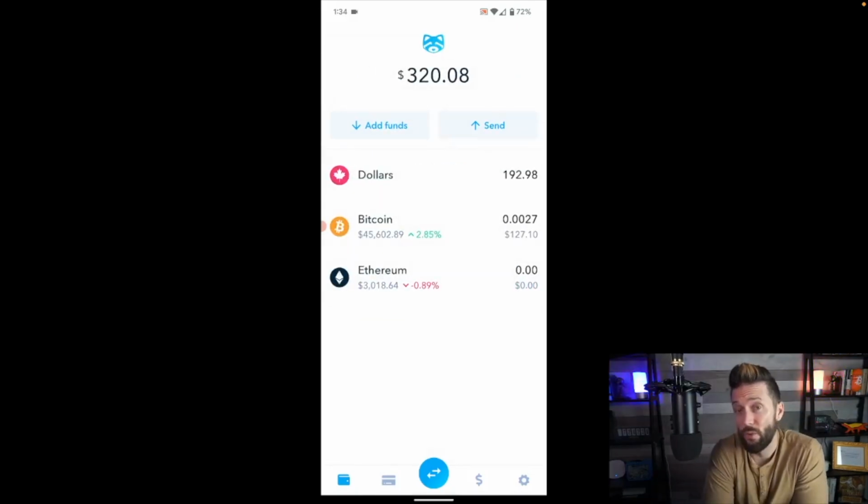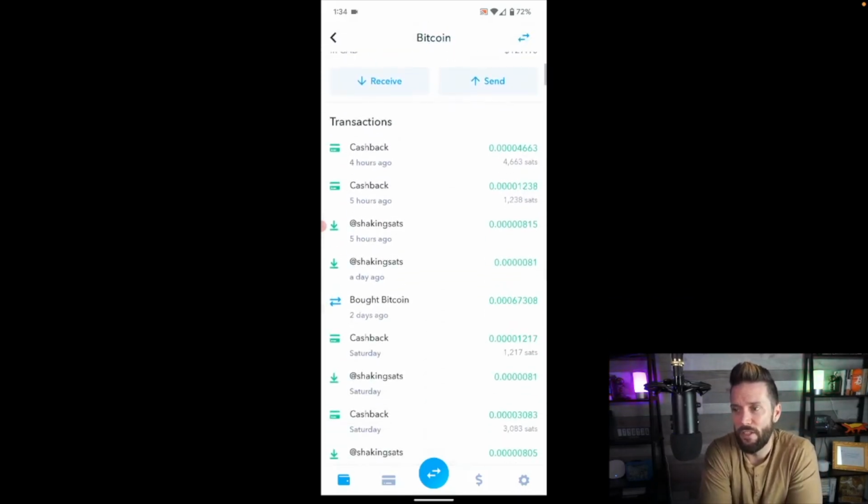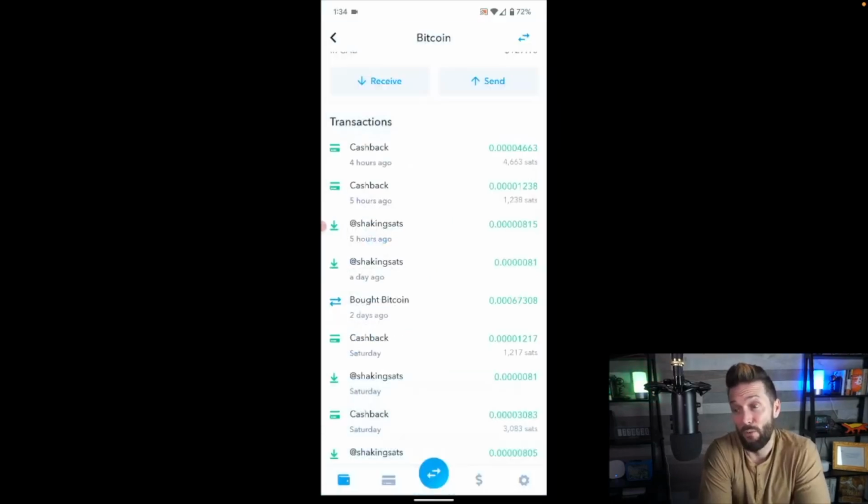Now you can also look at your sats back purchases through the Bitcoin option here. You can see anything happening with the Bitcoin, all of the cash back coming in. When you tap on them, you see the amount coming in, the rewards value, the price of Bitcoin at the time, the merchant, the purchase amount, and the date and time for all of that.